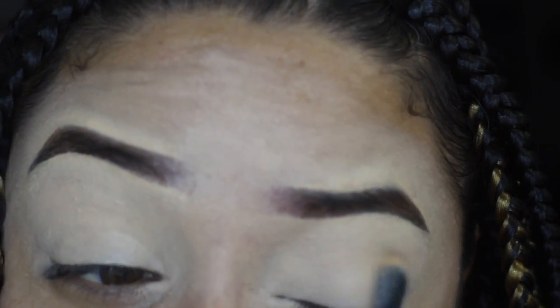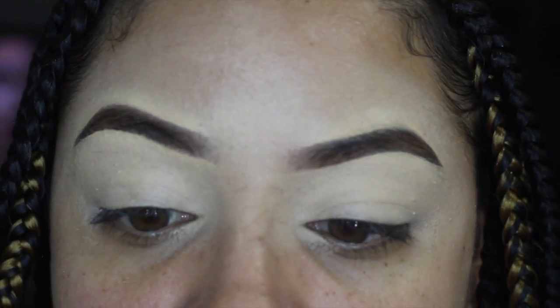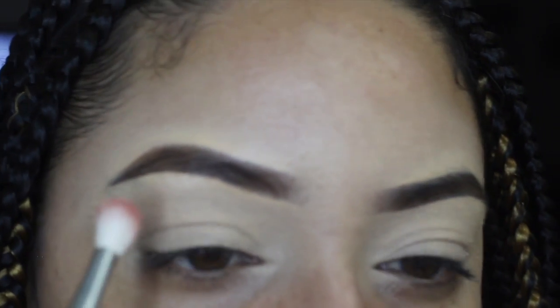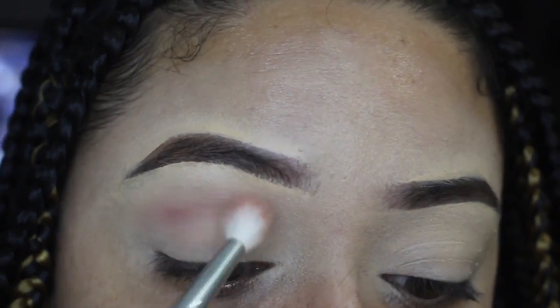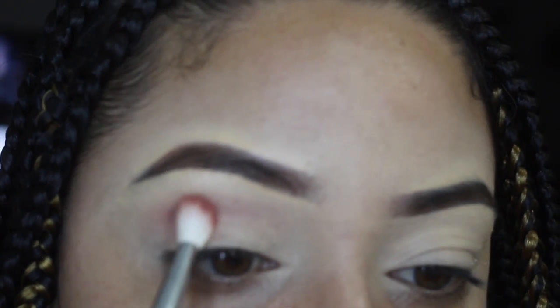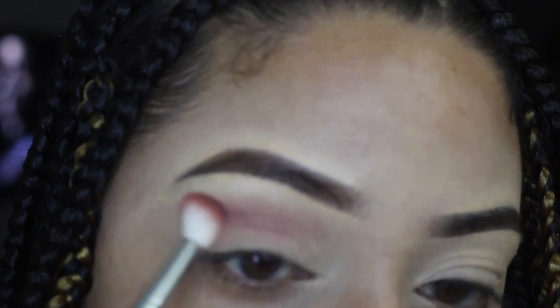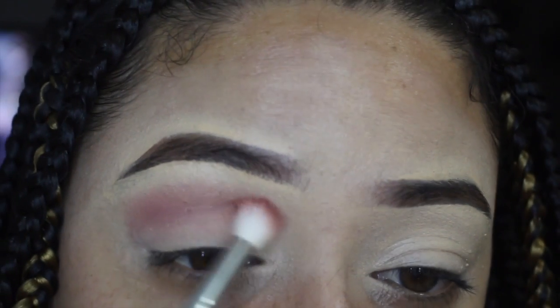Now this concealer is really pigmented and full coverage. So if you don't like full coverage products, then you probably won't like this. So I'm going to take a fluffy blending brush like this. This is the Morphe M513.